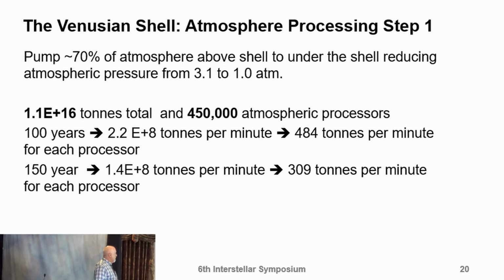So what do we do? Well, okay, this is a little bit of detail. We're going to have to pump 70% of the atmosphere originally above the shell below it. That's 1.1 times 10 to the 16th tons of atmosphere that's going to have to be removed. If you crank through the numbers, if you want it done in 100 years, then each processor is going to have to be throwing 480 tons per minute. If you're willing to take 150 years, 300 tons per minute. So, yeah, these things are not minor. But then we know how to build fans and compressors.